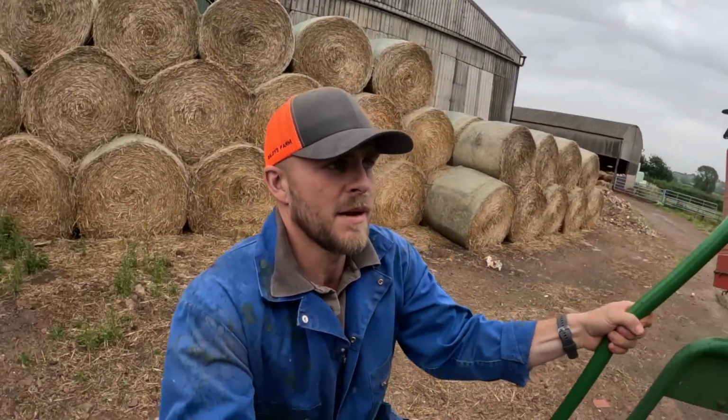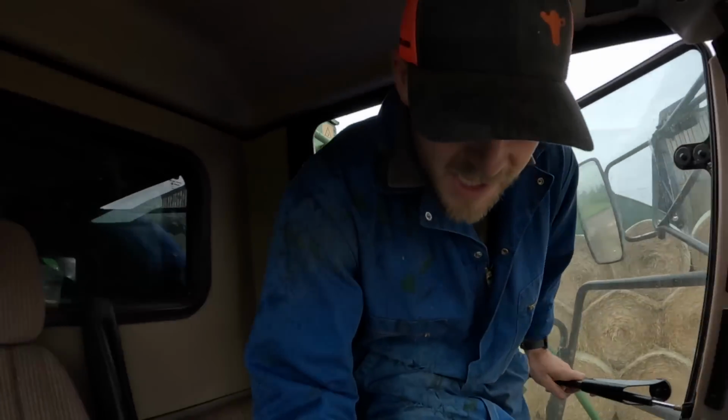Right, that's the grain store done. I'm now itchy as that barley just gets me. It's like the one thing I'm allergic to. And here we go, time to bring the old girl around. I need to wash it this year. Didn't wash it last year, I didn't have time, but I really need to do it this year.